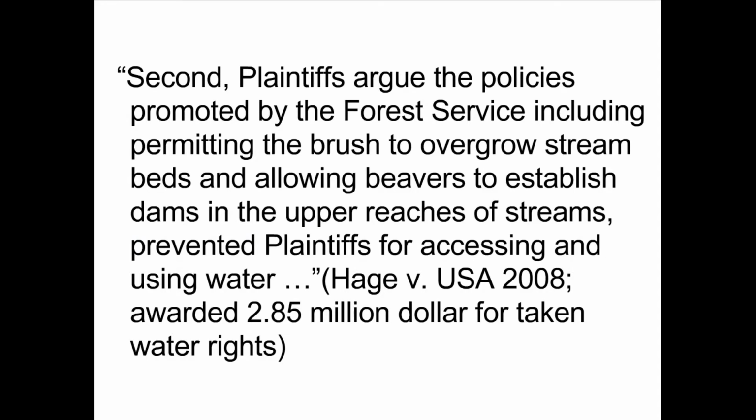But even in that case, and I'm just going to quickly say that there's a dark cloud at times, and that's related to private property rights. So this comes from a recent court case. Second, plaintiffs argued that the policies promoted by the Forest Service, including permitting the brush to overgrow the stream beds and allowing beaver to establish dams in the upper reaches of the streams, prevented plaintiffs from accessing and using water.